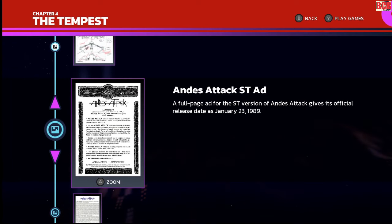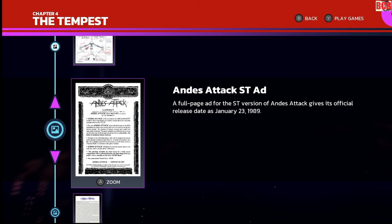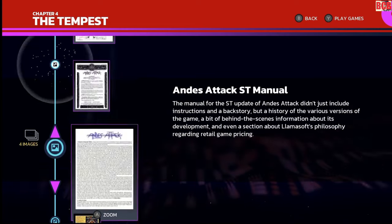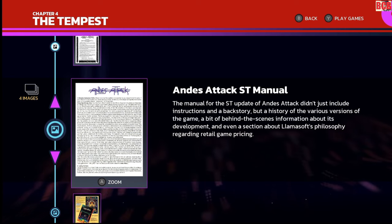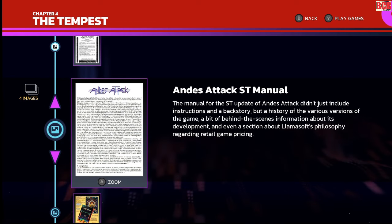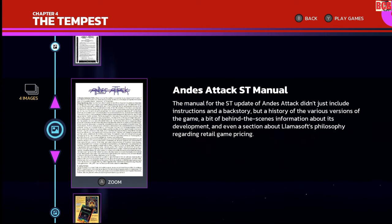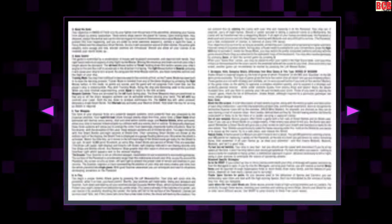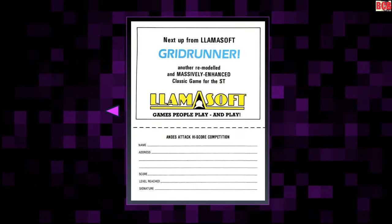Andy's Attack ST ad. A full page ad for the ST version of Andy's Attack gives its official release date as January 23rd, 1989. We are almost in the 90s. Here's an Andy's Attack ST manual, guys. It didn't just include instructions and a backstory, but a history of the various versions of the game, a bit of behind the scenes info about its development, and even some of LLamasoft's philosophies. Very cool, guys. Make sure to check these out if you're interested.